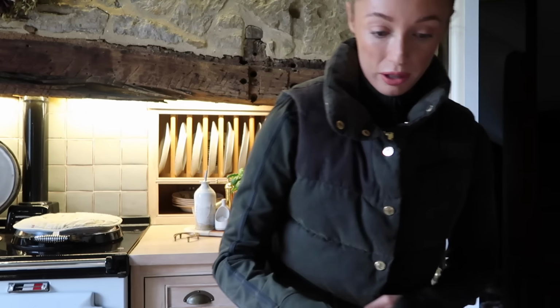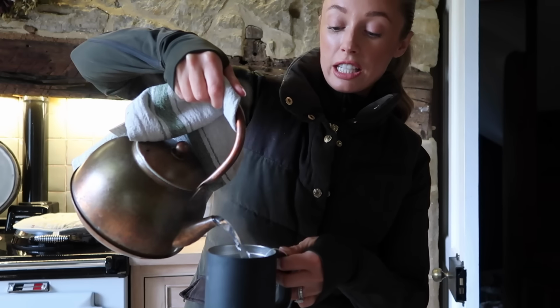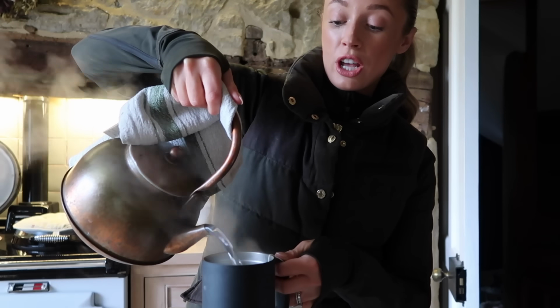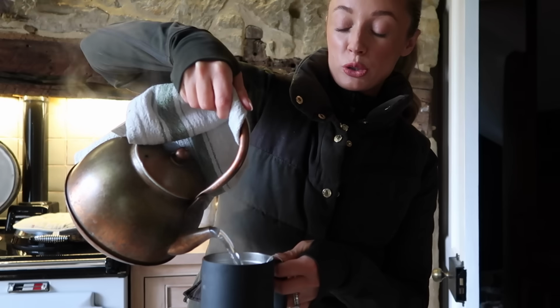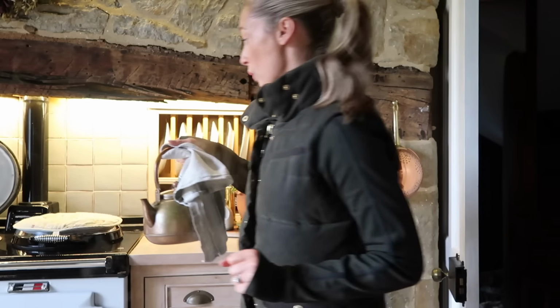Kettle is boiled, hold that thought. The purchase of this actually funds the collection of 1,000 ocean-bound plastic bottles. So it really is a planet-saving option as well.